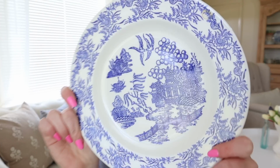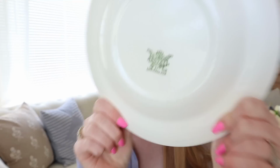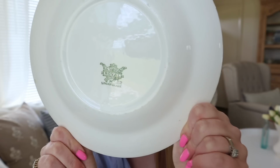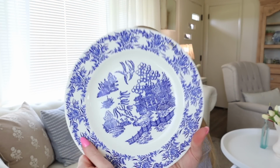They only had one of these plates, but I still decided to go ahead and get it because I know that sometimes some of you just want a single blue plate for a small space that you're decorating. So I went ahead and picked this up, and this is the stamp on the back. It says Royal China. And it was in really good condition. There doesn't seem to be any cracks or anything. So I just thought it was a really, really pretty little blue and white plate.